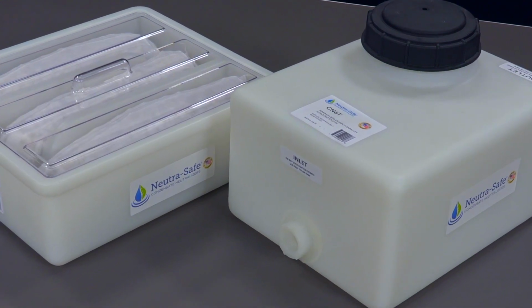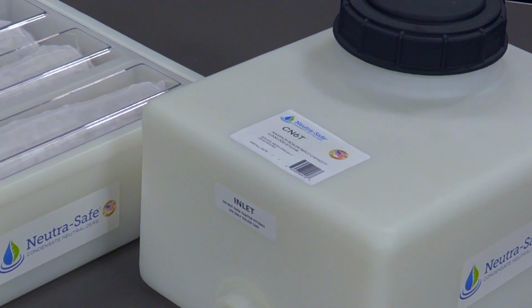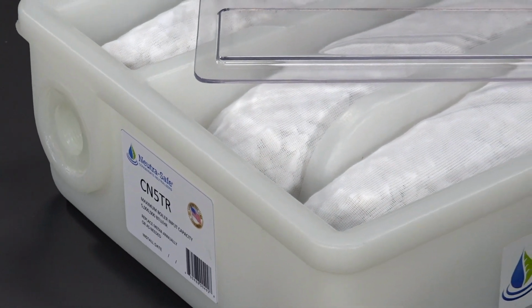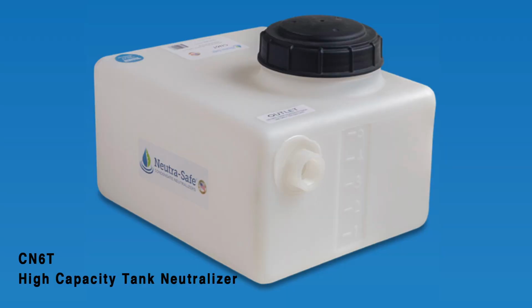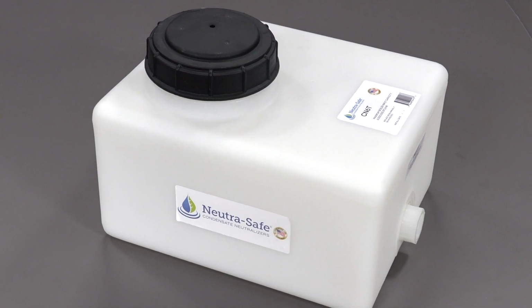For large-size condensing appliances up to 6 million BTUs of input, we have our tray and tank neutralizers. Our CN5TR tray, featuring a clear removable lid and patent-pending serpentine flow, is bidirectional, contains 3 media-filled sacs, and has a guideline capacity of up to 5 million BTUs of appliance input. Our CN6T tank has a guideline capacity of up to 6 million BTUs of appliance input. It has a large cap which can be removed for visual inspection and recharging.